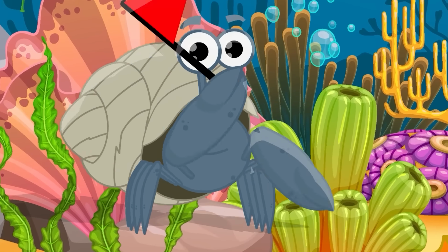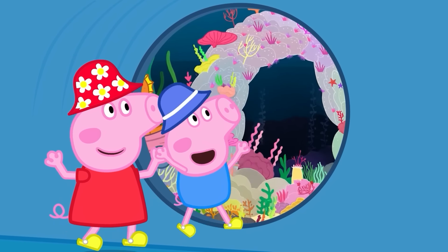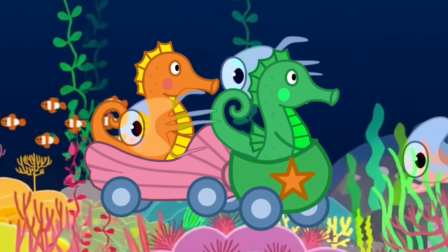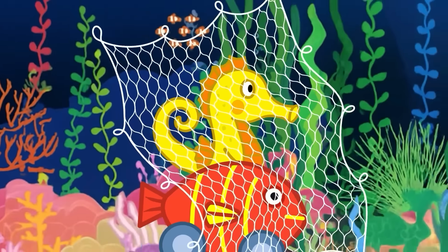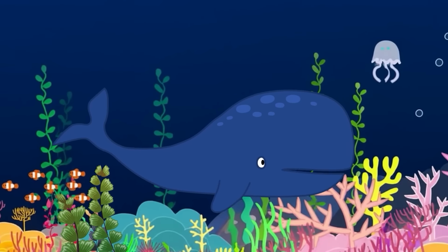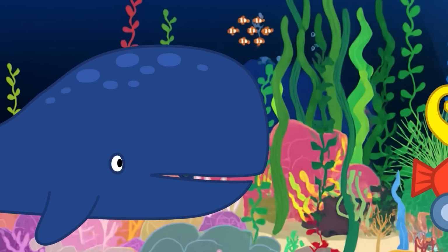The race begins, and the seahorse cars dash quickly, swishing through seaweed and dodging jellyfish drifting around. Oh no! One racer is stuck in an old fishing net. But thanks to the helpful rescue whale, the race goes on.